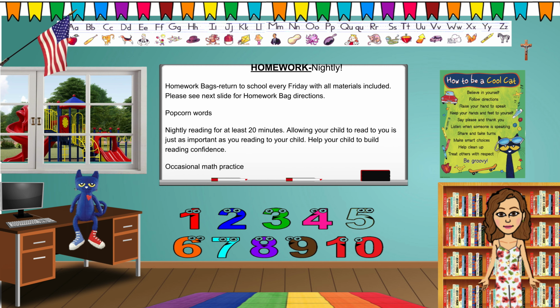Homework bags I have at the top. That's something that's individualized also. So we will send them home on Friday. They'll have leveled books. They'll have maybe some math counters. They'll have a numbers chart, a whiteboard, and then a homework log.